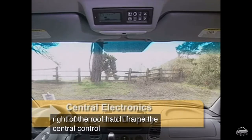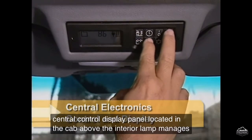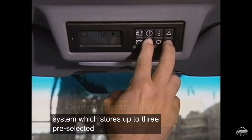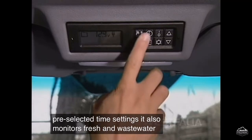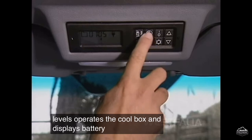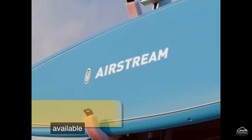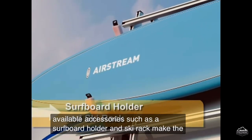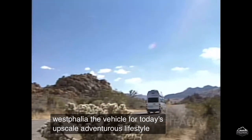The central control display panel, located in the cab above the interior lamp, manages the diesel-powered auxiliary heating system, which stores up to three pre-selected time settings. It also monitors fresh and wastewater tank levels, operates the cool box, and displays battery voltage and capacity. Available accessories, such as a surfboard holder and ski rack, make the Westfalia the vehicle for today's upscale adventurous lifestyles.